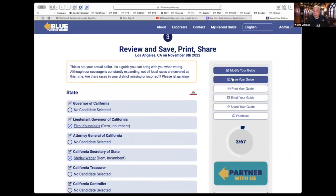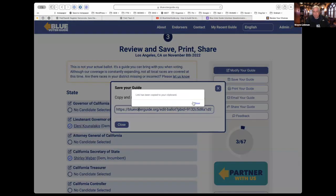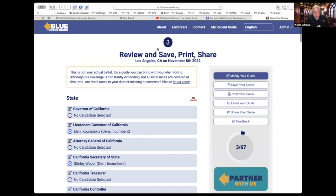Saving it is, if you haven't finished it, if you click on that, it opens a little window, and then you can click there, and that copies that link, and that's a permanent link. It doesn't have any of your information on it, but it's got that ballot that you did, so you can go back and work on it at a later time. So those are some of the features. There's lots of other things about the guide. We're constantly improving it, making it easier for people. You have the ability to build your guide by endorsers. You can choose your own endorsers. That's on that second page, which we call the selection page, up at the top.